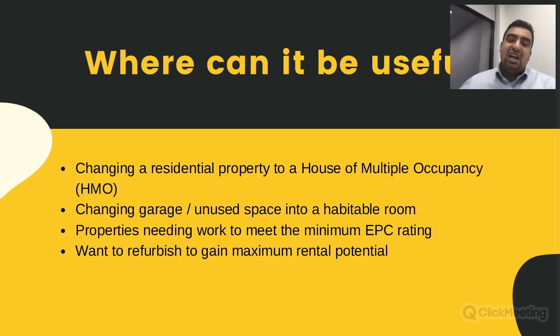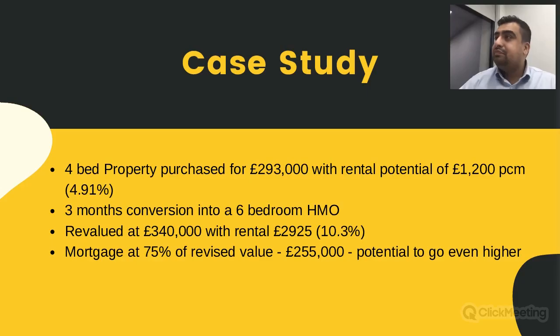That will then be returned to the lender, who will then say, fine, we're happy to go ahead, inform the solicitors, and then the solicitors can do the remaining legal work to ultimately redeem the bridging part of it, and then the mortgage will continue as a normal term mortgage.